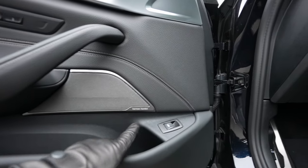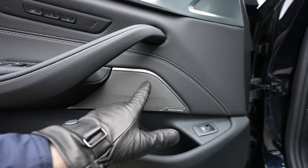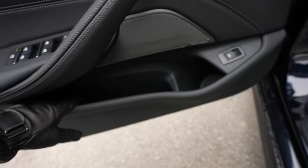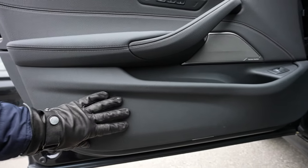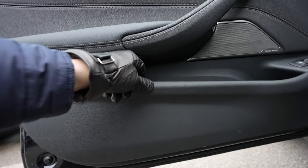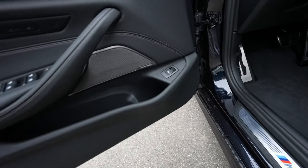And going a little bit down, Harman Kardon speaker again here in the front, nice design, different design than in the back, quite nice. Storage space, great storage space, a lot of storage space. And even down here, guys, they use soft material, so keep in mind that here is not plastic, it's a soft, nice material. So I think you can see it, it's quite nice, very good quality on the doors.